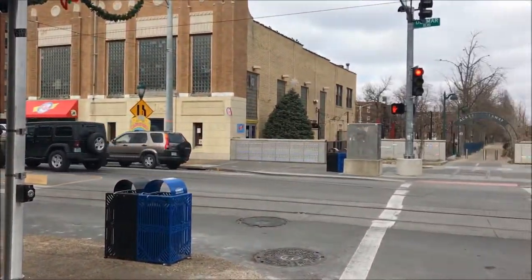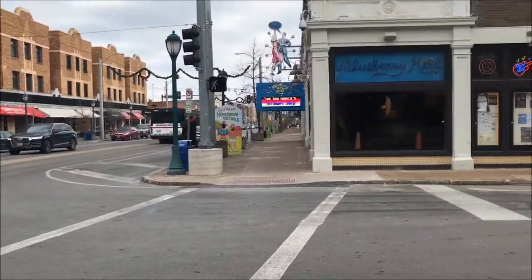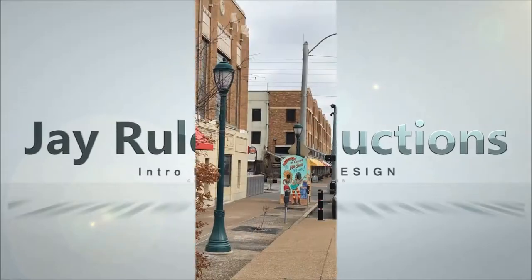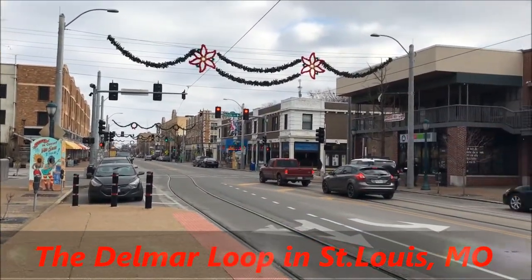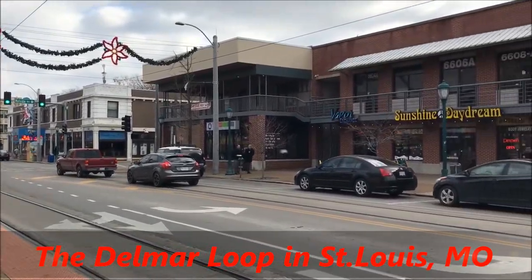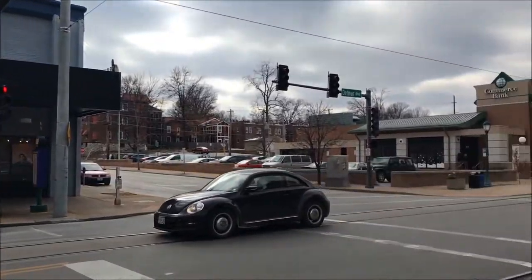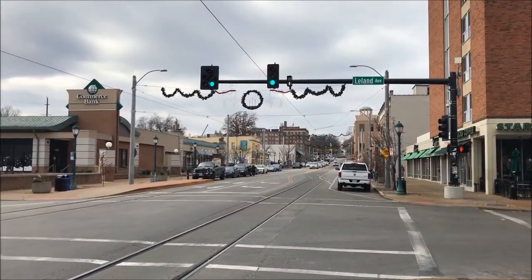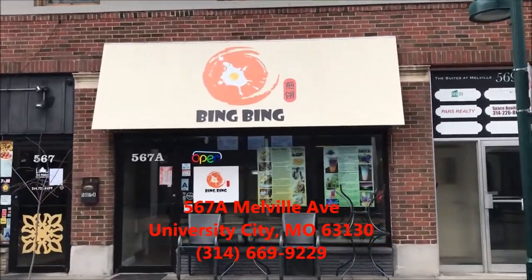Cold outside. I'm craving some authentic Chinese street food. So where should I go? You know what? This sounds real good right now. Bing bing. Let's go ahead and check this out.